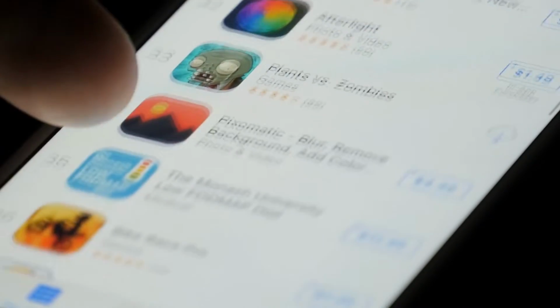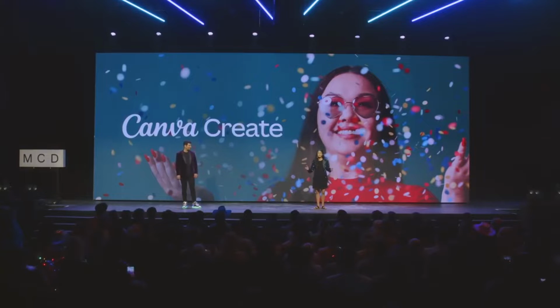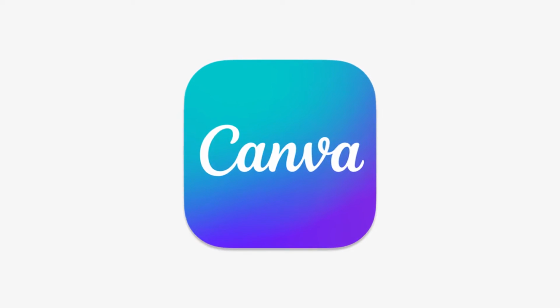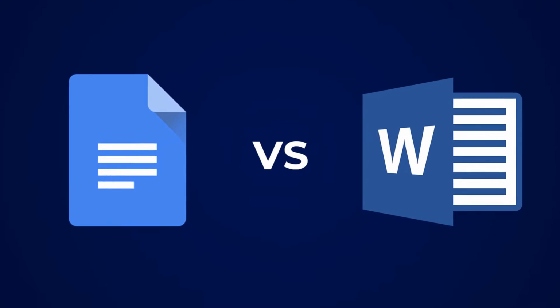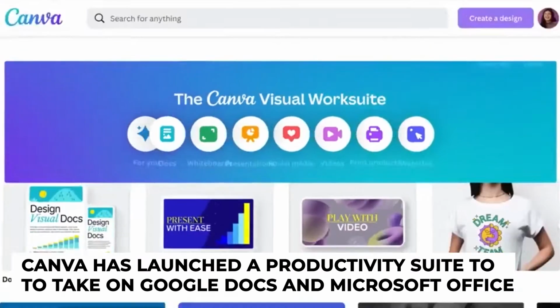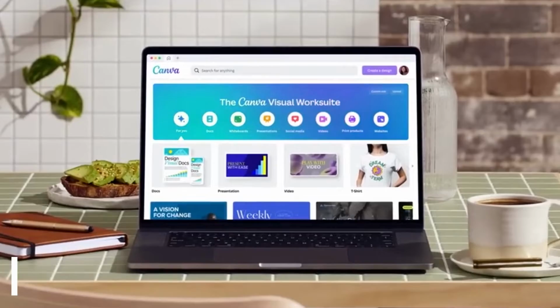There are a lot of apps out there that help one improve productivity. One of these many apps making its way up the ranks due to its helpfulness and general ease of use is Canva. No one would have expected the company to trudge into waters only known by the likes of Microsoft and Google Docs. To elaborate, Canva has launched a productivity suite to take on Google Docs and Microsoft Office, and here's all you need to know about it.